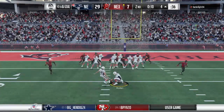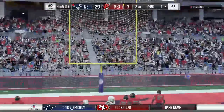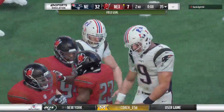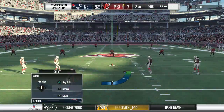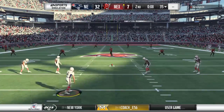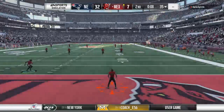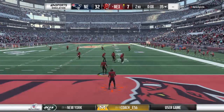And his kick is good. And that'll extend this lead now up to 25. So no problems here in the field goal department, make him now 2 for 2. Yeah, he's normally pretty reliable, so not much of a surprise there.